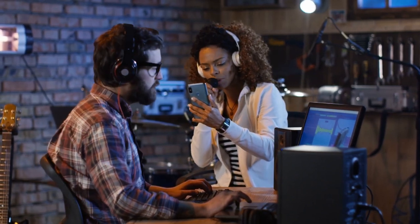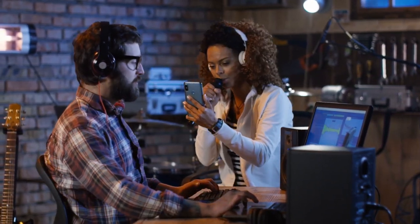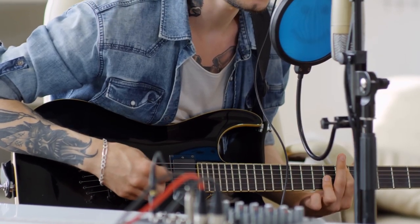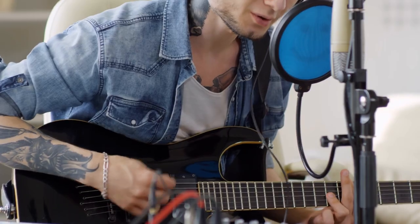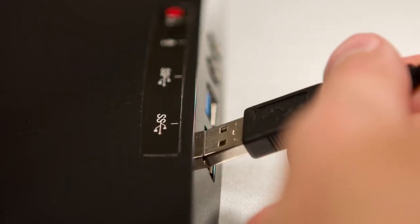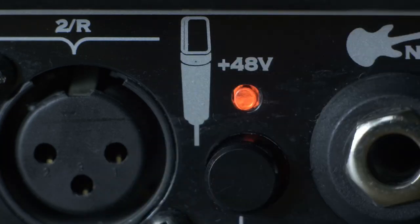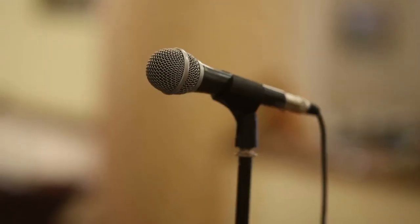And also, are they doing podcasts or YouTube videos, or are they rapping and singing? Are they playing an instrument? There's a lot of variations and combinations, but we'll try to help get you there. In addition to USB and XLR, which is what's used to plug the microphone in, there's also the variation of whether the microphone is a dynamic microphone or a condenser microphone.